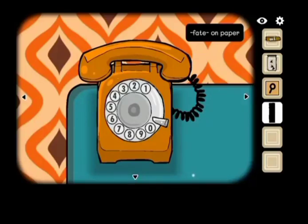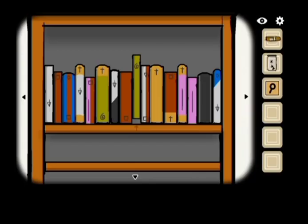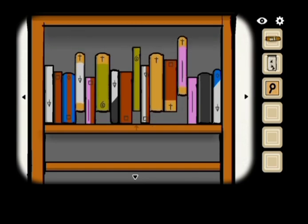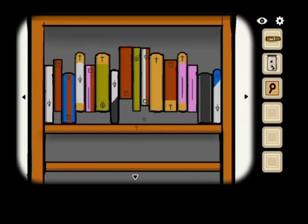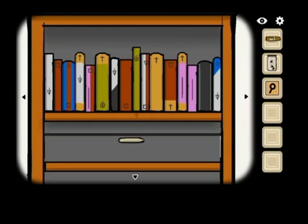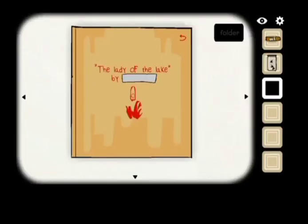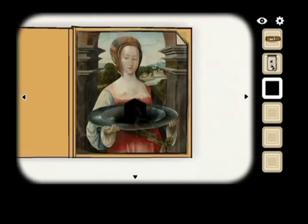Okay. This is like some sort of pattern or something. What am I doing here? It's got the same symbols that that folder had. Let's see. Cool. Okie dokie. Alright, we got some more symbols. Let's see here.